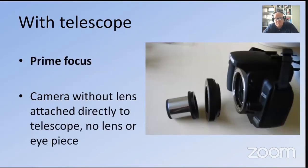The commonest way is with a technique called prime focus. This is where the telescope does not have an eyepiece, and the camera does not have a lens. In effect, the telescope becomes the lens of the camera. You put adapters into the DSLR and then slot this nose piece, it's called, into the focus tube of the telescope. Then looking through the camera, you achieve focus, and then you can take your video or still images.